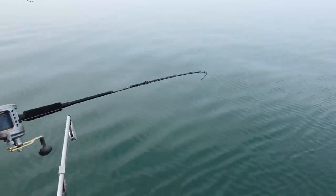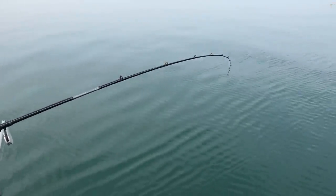But the biggest thing is the Great Lakes are cleaner and cleaner and cleaner. And so getting that lure far away from the boat and out to the side in combination with the planer board, it's very hard to beat how good leg core is.